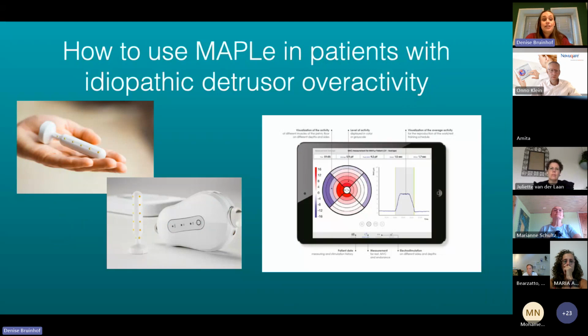Now, how to use MAPLE in patients with idiopathic detrusor overactivity? Well, I think you might have a clue when you see the nice graph here, because I could do the hammocks or the coxcomb or the iceberg. I can make them draw it themselves. But first, what is this MAPLE device? You see the probe in the hand. It's practically as big as my finger, so it's not a very big thing to insert.